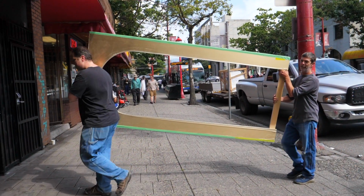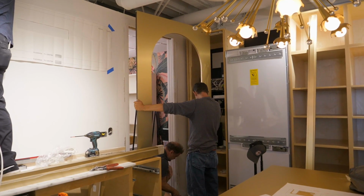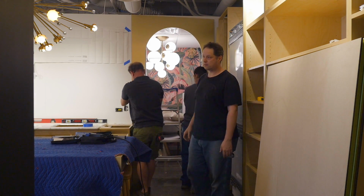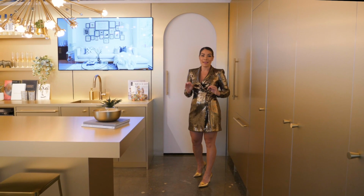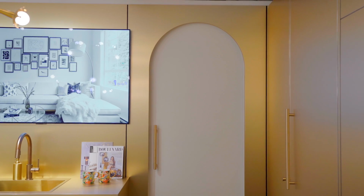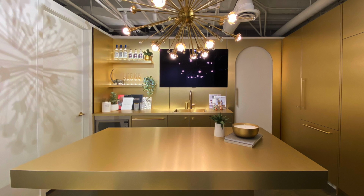So we decided to really highlight this meeting space by adding an arch to the door. I love the way this arch turned out because the arch gives it such a playful and interesting vibe, and it feels very distinct because of the shape. Lastly, we've also added some hardware to the door. This is the same brushed gold finish as our kitchen appliances. Everything really needs to look cohesive because we are only working with one color here.